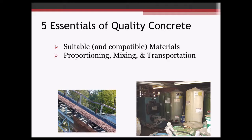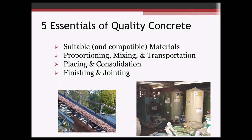So consider proportioning, mixing, and transporting the concrete as one of the essentials of quality concrete. Placing and consolidation: obviously it's got to be placed properly and consolidated. Finishing and jointing, very important for flat work. You want to finish it properly and make sure the joints are spaced properly. This could be construction joints, saw cut joints, tool joints, whatever, but make sure those joints are placed properly.